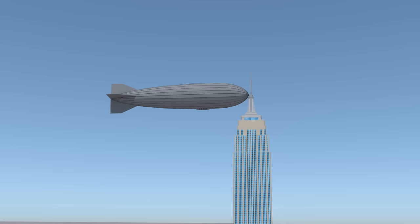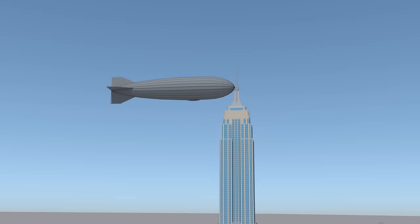The Empire State Building may not be the world's tallest building anymore, but it stands the test of time and remains a favorite place to visit in New York City.